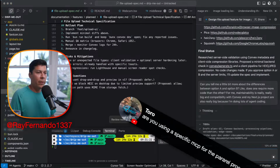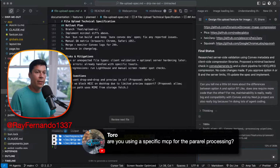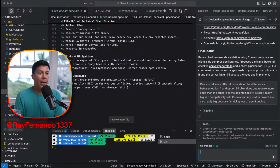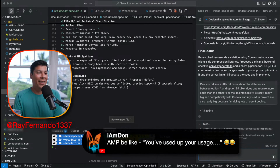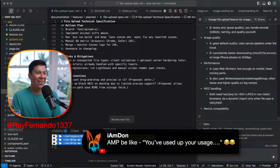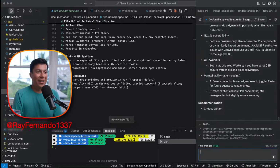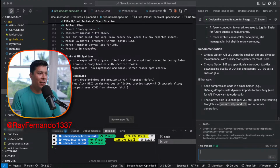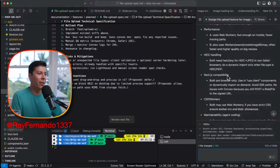Are you using a specific MCP for the parallel processing? No. This is all built into AMP code. So AMP is actually the one doing the parallel processing, which is really nice. Yeah, AMP be like, you've used up your usage. Maybe. I don't think I've really used too much so far, so it shouldn't cost me that much. I think I have like $100 and some change in credits, so it should be enough to get us through this stream, hopefully. I'm pretty sure it's way more than enough, to be honest.